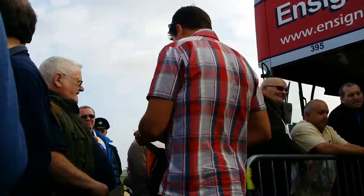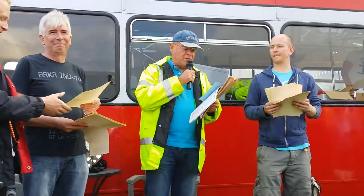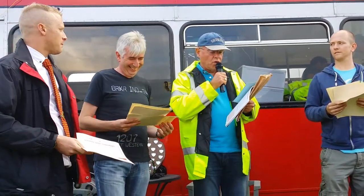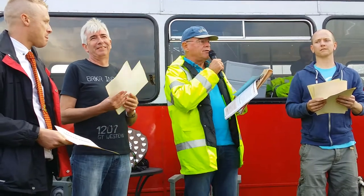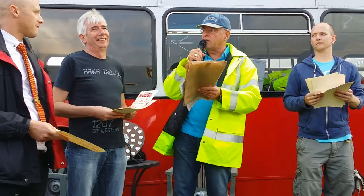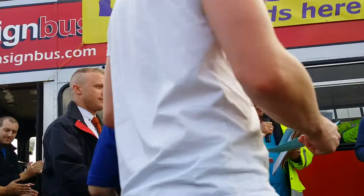And the next one up is the best vehicle from Arriva. And the winning vehicle is entry number 422 from Arriva Midlands. It's their Wright Streetlight, which is entering service now with Arriva across the country. Congratulations.